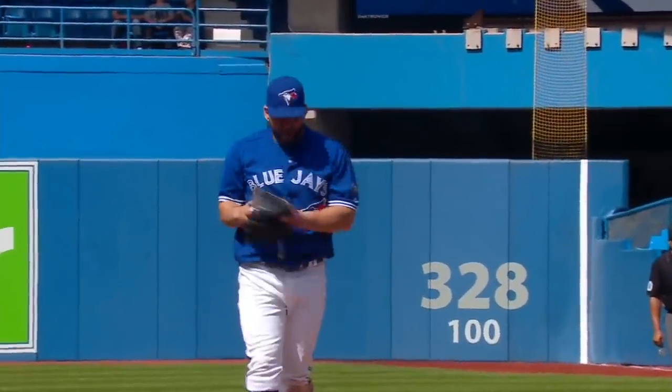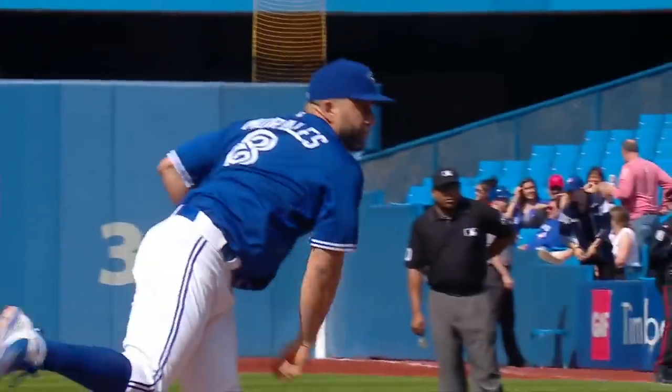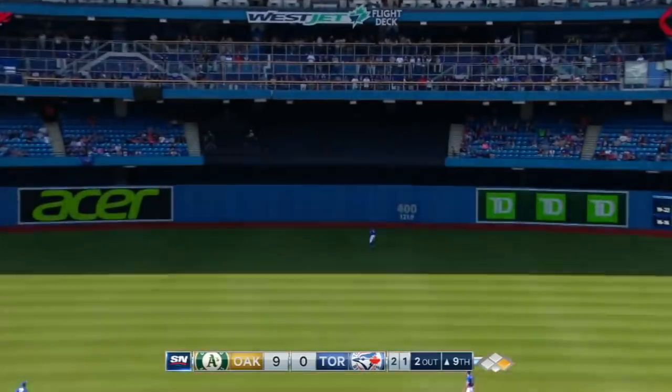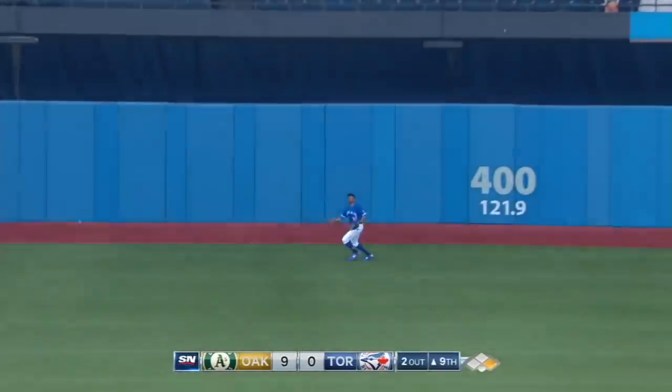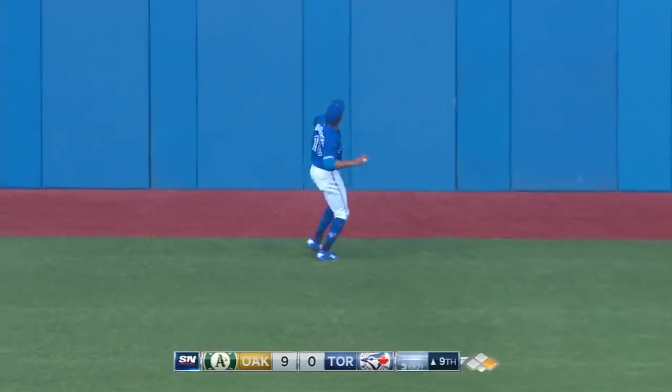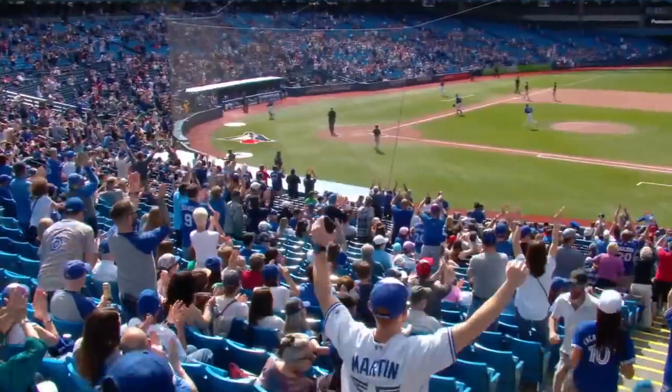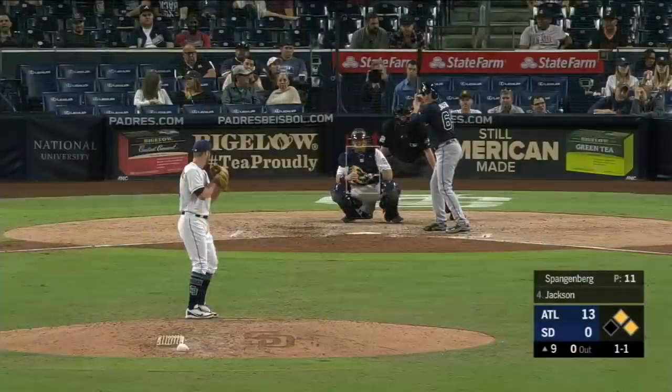Kendrys Morales, that's right, he's on the mound in the same game. And another fly ball to center. Granderson going back in the shadows, and he makes the catch. Morales has a pretty good inning. He walked a batter but gets three outs, and the crowd here at Rogers Center enjoyed it.